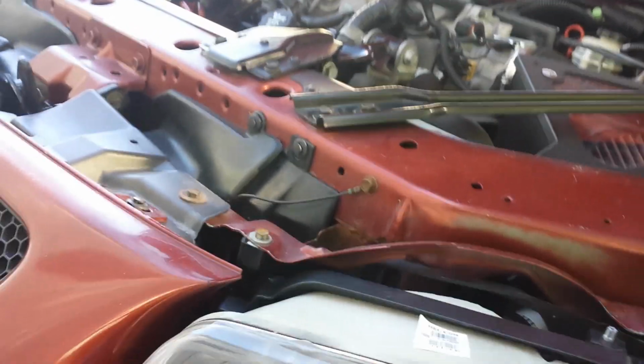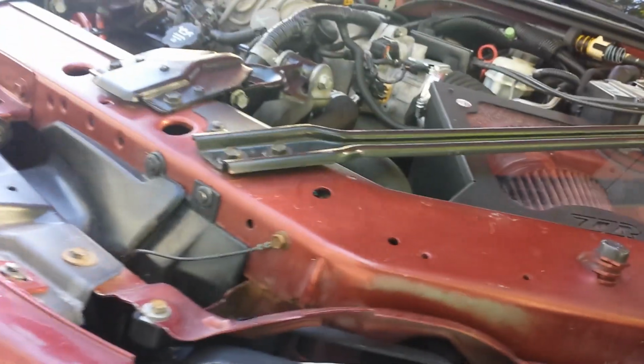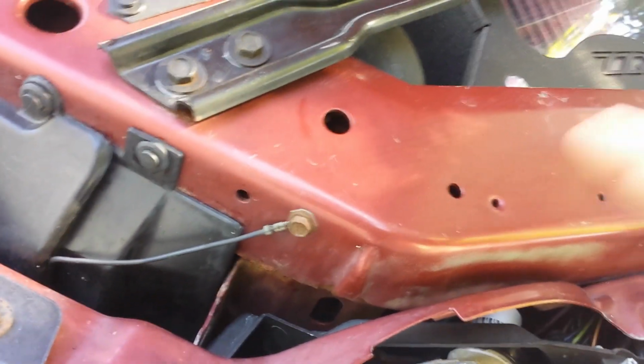But yeah, these are just blacked out headlight housings. I could have gone with the Halo ones, but everyone says they're heavier and they like to move around a lot. Because these brackets only got one bolt here, and then a whole cheap flimsy plastic to kind of support the whole thing. Otherwise, they're just kind of hanging in there. So I went with these. Simple. They work.